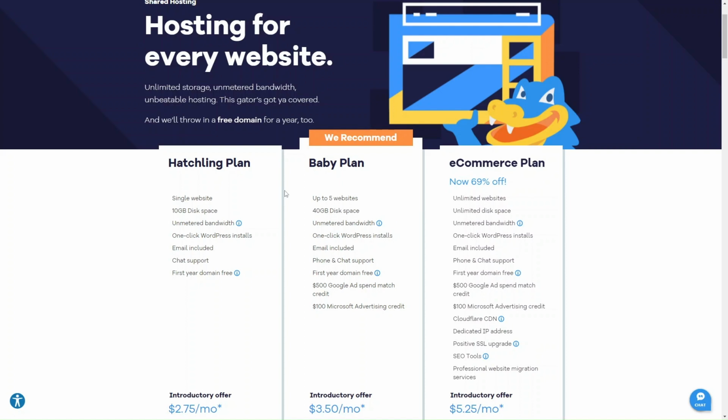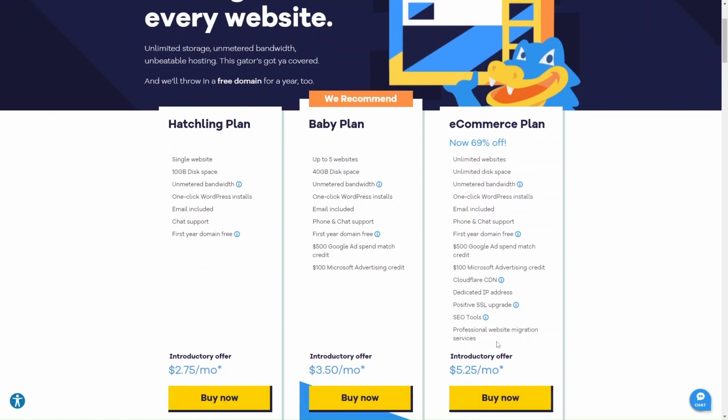The Hatchling plan includes 1 domain, unlimited storage, bandwidth, and an email account as well. The Baby plan includes unlimited storage. They have up to 5 websites, and they have $500 Google Ad Spend match credit, as well as $100 Microsoft advertising credit. And then you have the Business plan that has all of the features of the Baby plan, with a lot more, like positive SSL upgrades, dedicated IP addresses, and some SEO tools as well.